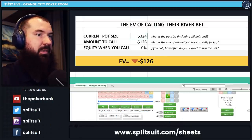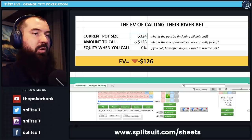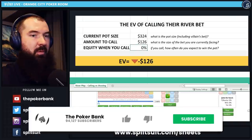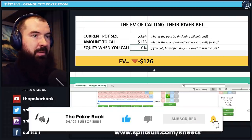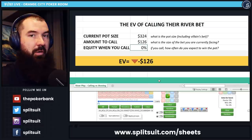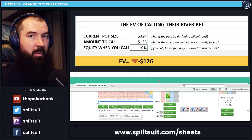But here are the numbers that we're throwing in. Current pot size once they shove is 324. It is technically a little bit more than that, but the big blind covers us, so we don't want to include the extra chips in there. Amount we have to call right this moment is 126, and equity when we call, based upon what we just saw in Flopzilla against that nuttish range, is 0%, which means our EV would be negative 126 bucks, which is the absolute worst call it could possibly be. As such, folding would be far better than calling given the range assumption that we're working with right this moment.